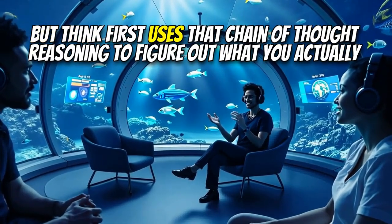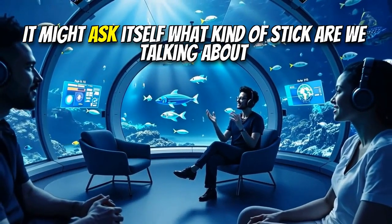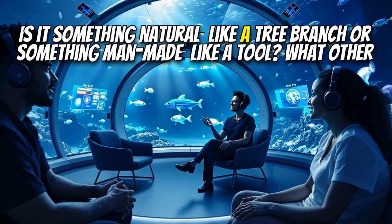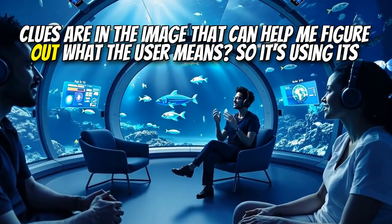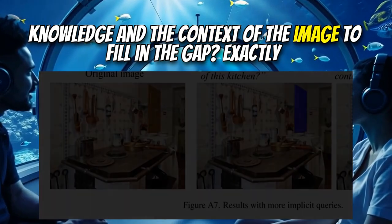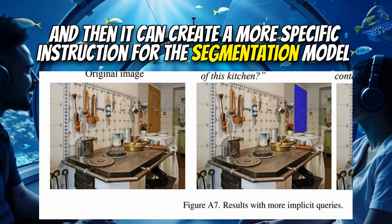Exactly. But ThinkFirst uses that chain of thought reasoning to figure out what you actually mean. It might ask itself, what kind of stick are we talking about? Is it something natural, like a tree branch, or something man-made, like a tool? What other clues are in the image that can help me figure out what the user means? So it's using its knowledge and the context of the image to fill in the gap. Exactly. And then it can create a more specific instruction for the segmentation model.